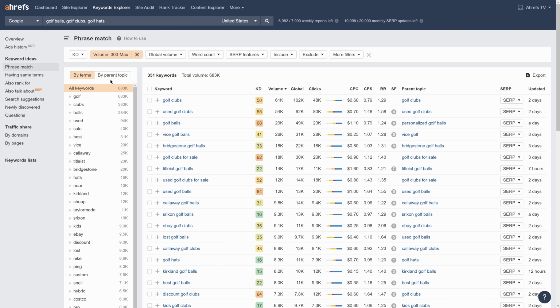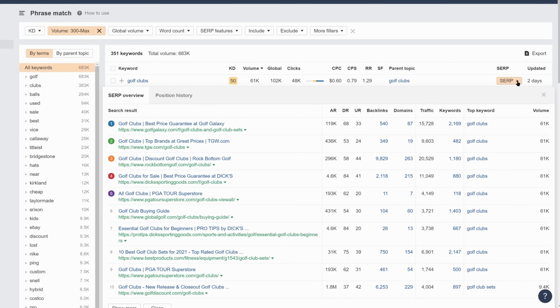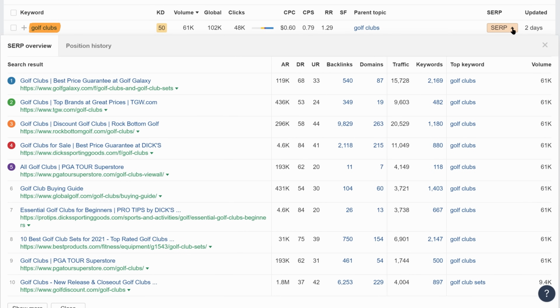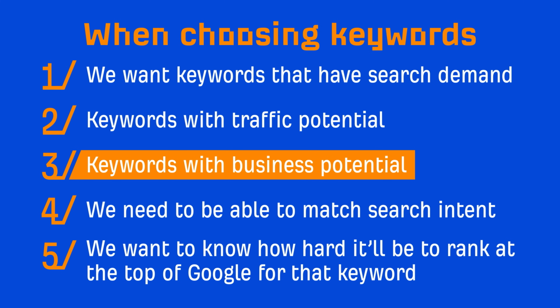To check the traffic potential of a topic, you need to look at the top ranking pages and see how much traffic they're getting. To do that, you can click on the SERP button beside any of these keywords. So if we do that for the query golf clubs, you'll see that the top page gets around 16,000 monthly search visits from the US. Now, if you don't have an Ahrefs account, you can get a free version of the SERP using Ahrefs' SERP Checker tool. Next up is business potential.